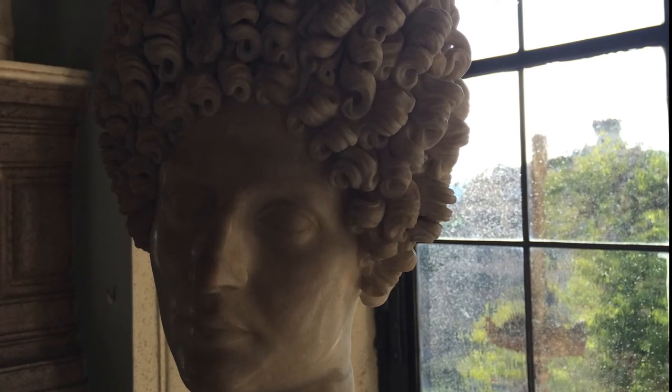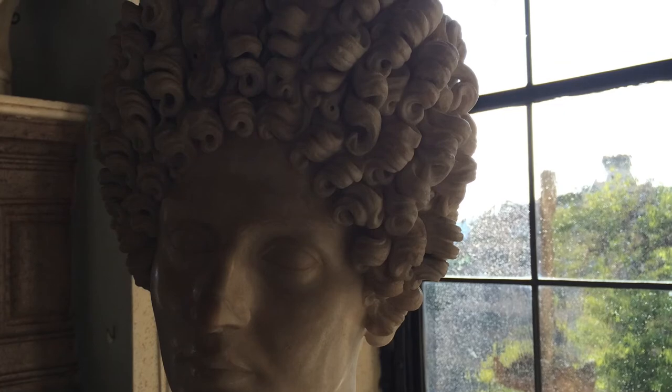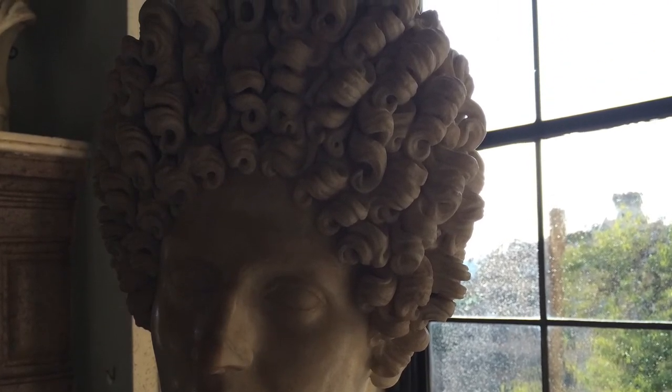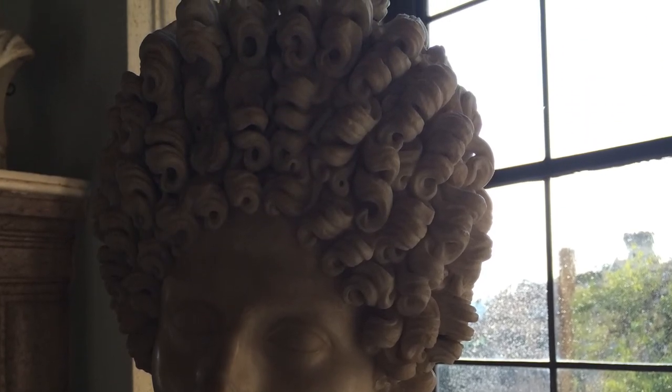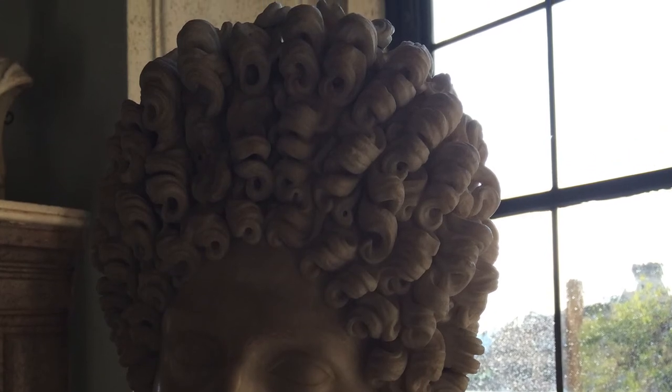Just as we notice that modern hairstyles have varied in terms of volume or size, we can see that Roman women using this style liked to build the front curls higher and higher. Just like in the 80s, when women were known for big hair, some Roman women found it impressive to see just how big they could make their hairstyles.